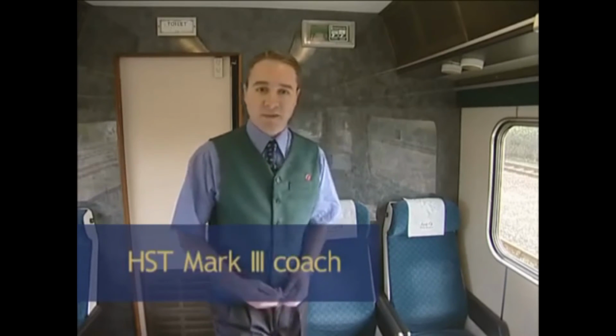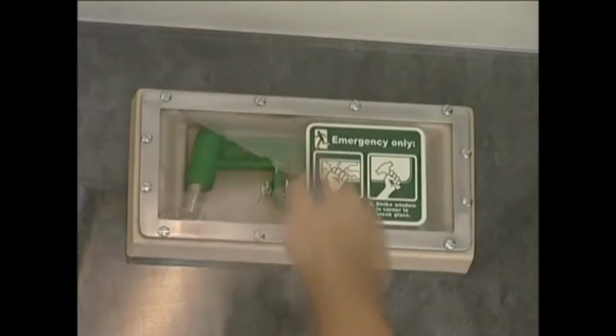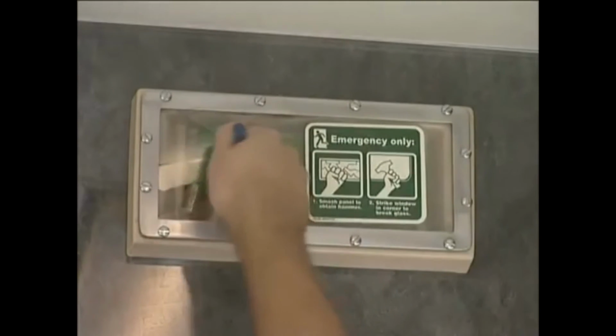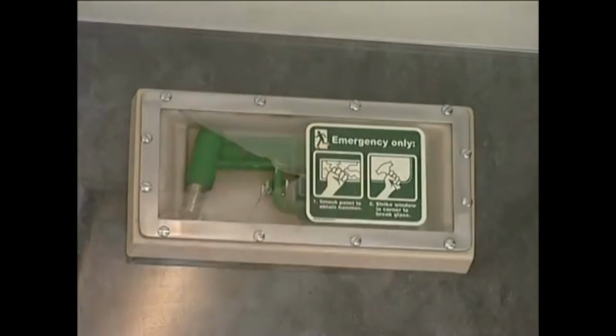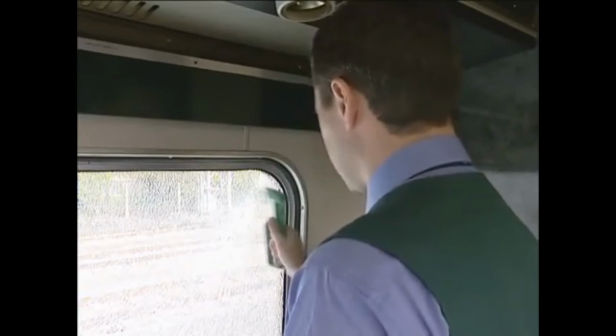If, in an emergency, you can't get to an external door, you'll need to use a window. Locate one of the window hammers in its recessed panel and strike the cover. Remove the remains. Then aim the pointed steel tip of the hammer at the glass. Strike the window in the middle. Don't try and break the glass in one corner, as the glass will flex and absorb the impact without breaking. The windows are double glazed, so keep striking until both the inner and outer panes are broken.